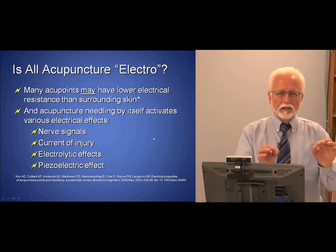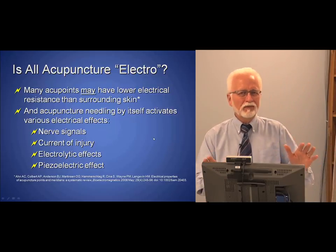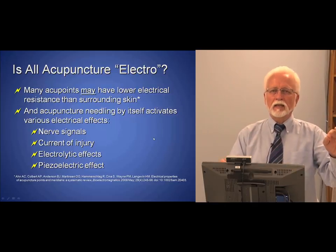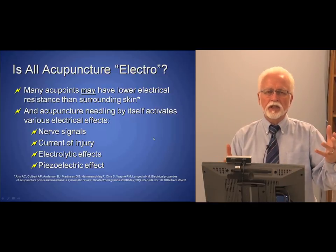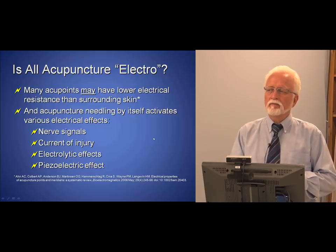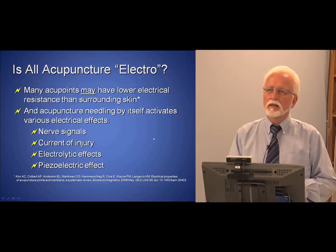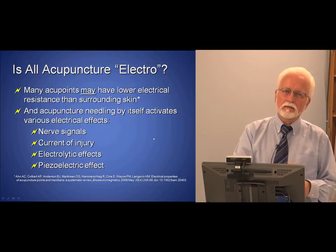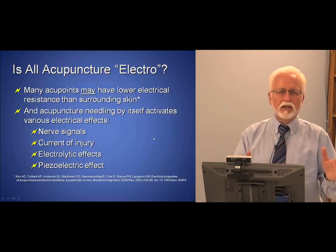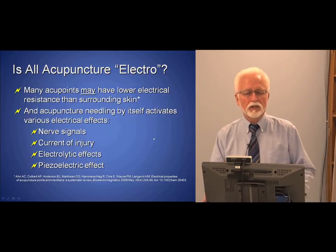Do differences in electrical resistance mean that we should treat this point and not that point? I don't think so. I don't think there's proof of that. And if you get 2 points to balance out to have the same electrical resistance, does that change the health of the patient? There's actually no proof of that either. So I think there's a lot of speculation, and there are devices out there that find the point electrically and then try to treat it, but there's just no evidence that that has an effect beyond actual point location.